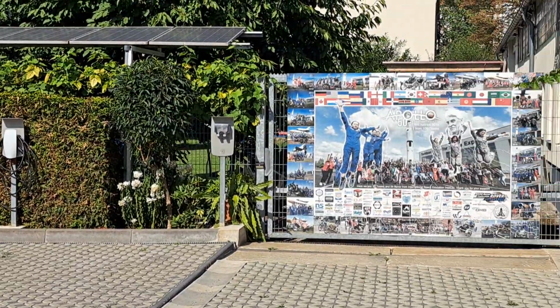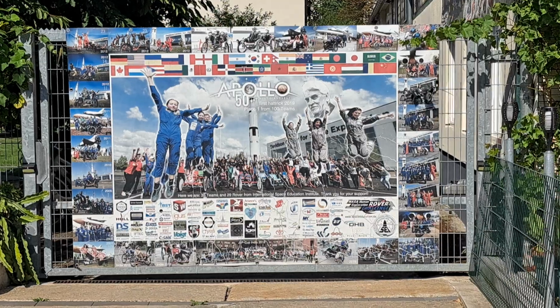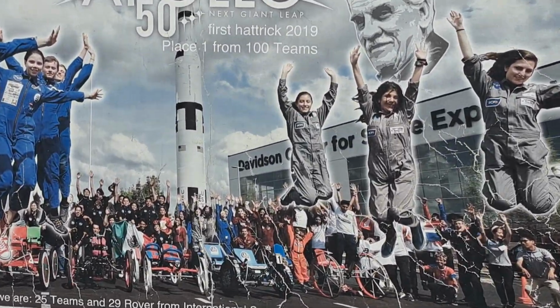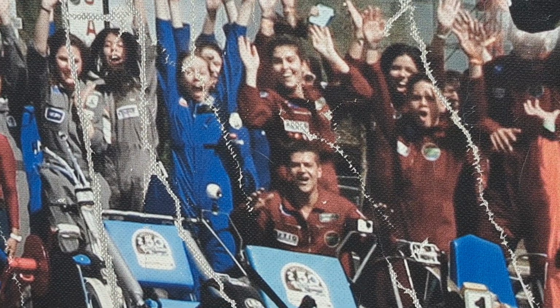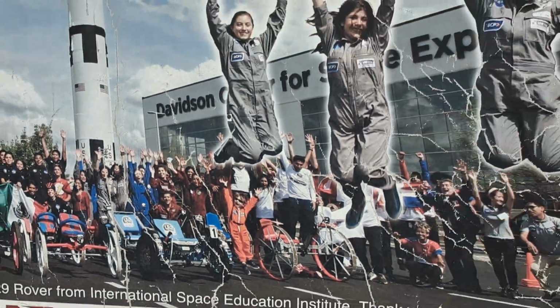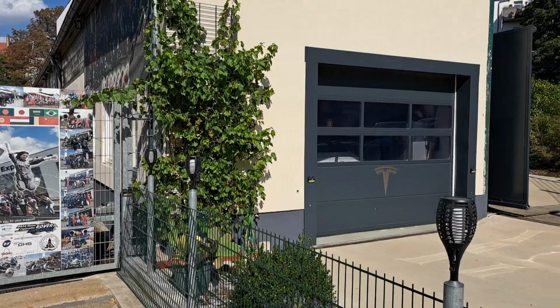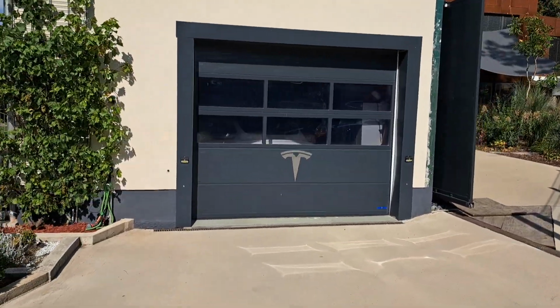Looking into the workshop, here you see yourself, there are the Spacetroopers. This is the poster from 2019, the last real rover challenge. And here you see, haha, Spacetroopers.